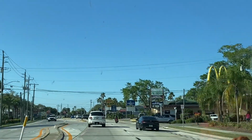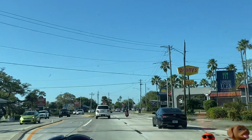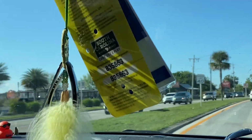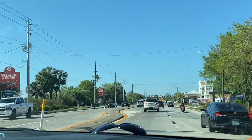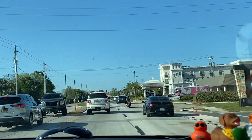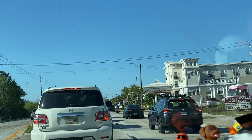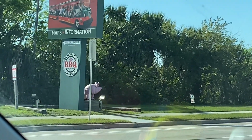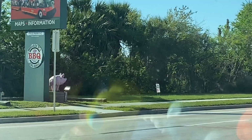Milkshakes are here. Oh, the locals are not that cute. There's the trolleys. We seriously need to do that again. That was fun. They got a pig over there at that one. That's for a barbecue place. Oh, Smoking D's. Smoking D's.